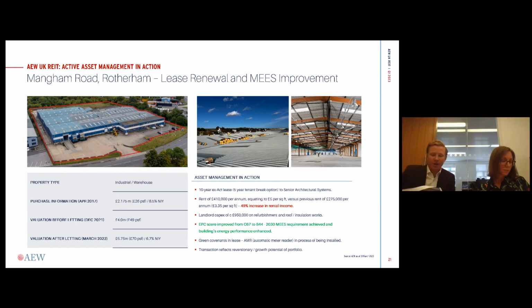Finally, I'm just touching on Rotherham. This slide actually has appeared previously in our asset management section, but I'm drawing particular focus to it in the ESG section of this presentation. The reason being that we managed to carry out a cracking asset management deal here. We moved on the rent by just shy of 50%. We secured a new tenant on a 10-year lease, a well-known business in the Yorkshire area associated with the production of aluminium for the construction industry.